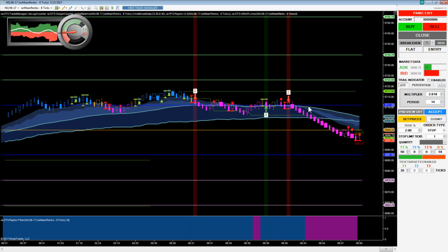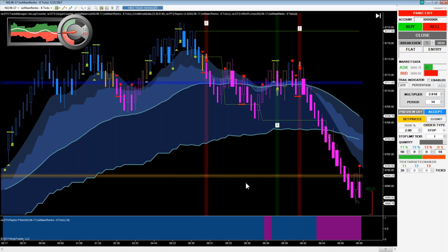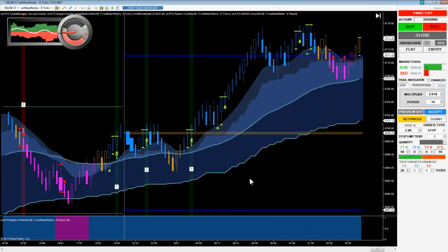So we took a little bit of a bounce here off of the primary resistance. We're at the median line. It's entirely feasible to expect the market to drift down here to the primary support. You will see that happen time and again.